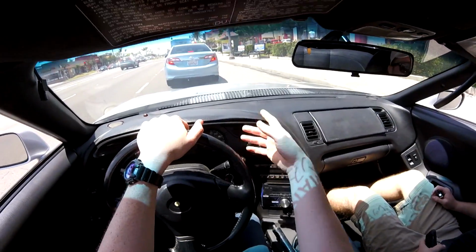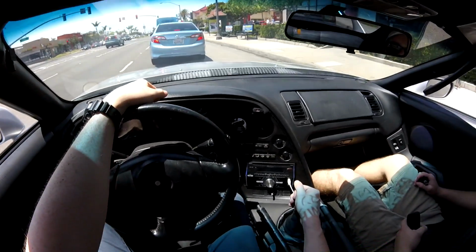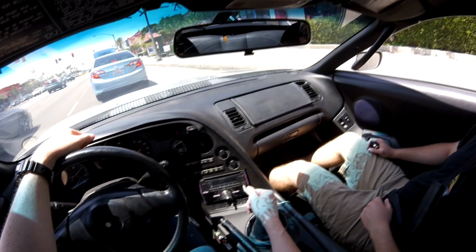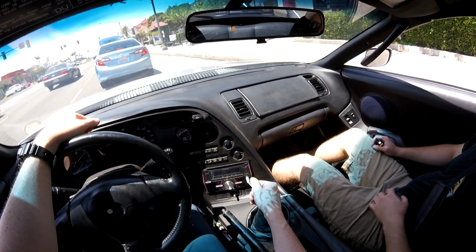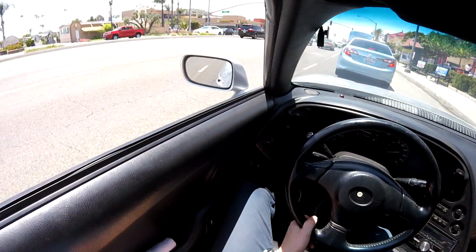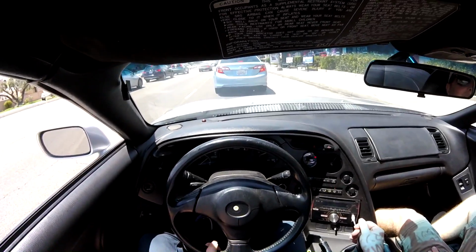No, it's not some crazy 1,000 horsepower beast, but it is a very fun car to drive around, and that's what Zach likes about it, is that he can just drive it around and enjoy it as it is. He doesn't have to throw all this money into it. He can just enjoy it. He said he's not into the whole racing thing, so he just likes cruising with it. And this is probably a really good car to cruise with. I would imagine taking the top off and driving down PCH would just be so much fun in this car.